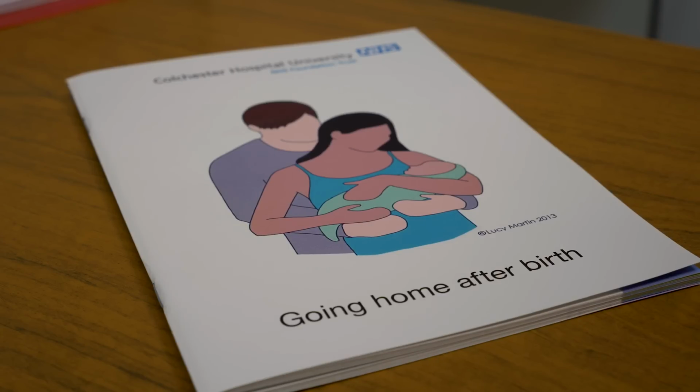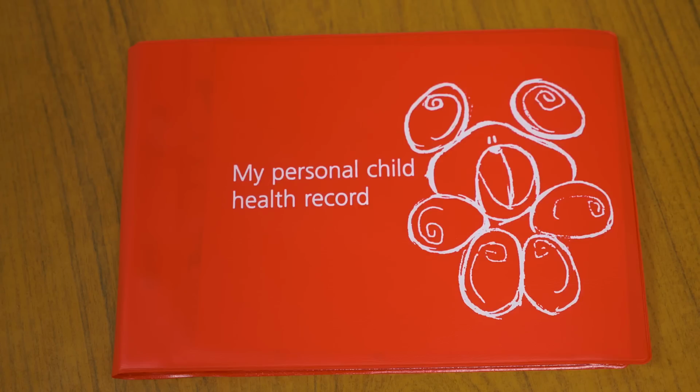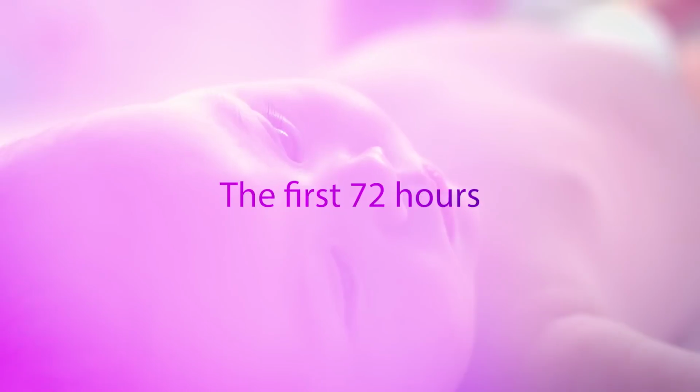When you're ready to leave the hospital, your midwife will provide you with lots of information, including how to register your baby's birth and also a helpful going home after birth booklet. This is your child's red book. It's a health record, including immunisations and health visitor checks. It also includes lots of useful information for you to read, even including links and QR codes.